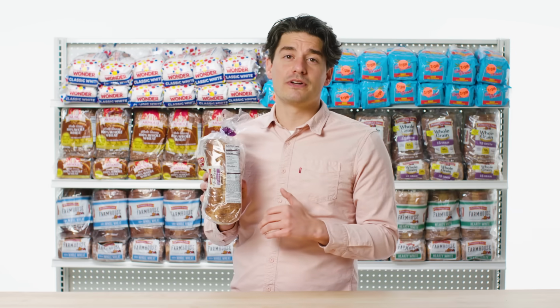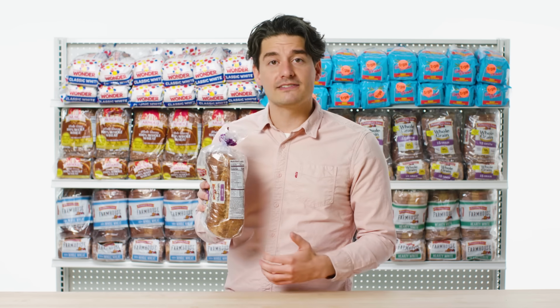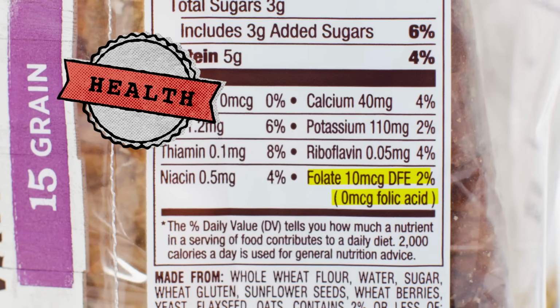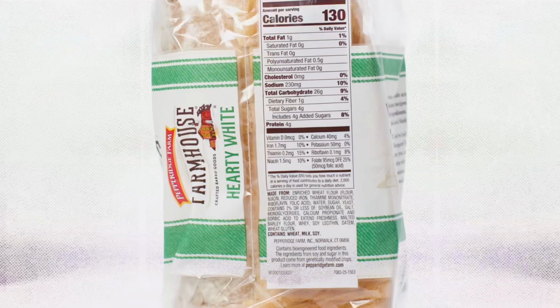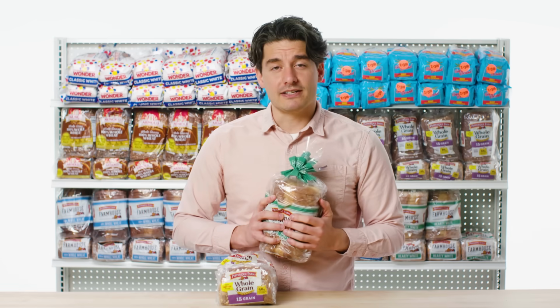Folate is particularly important for women who might become pregnant. Deficiencies of folate during pregnancy can lead to neural tube defects, which can make a child's life much harder. So folate is naturally occurring in the product, but other bread products are enriched to increase the amount of these B vitamins. Breads like this Farmhouse Hearty White, this was made with enriched flour and there's substantially more folate. And about 50 micrograms of that is coming from folic acid, which you often find in enriched grain products.